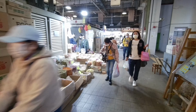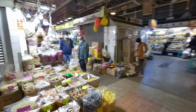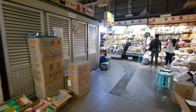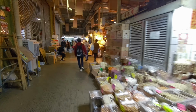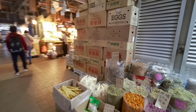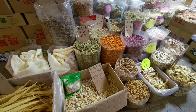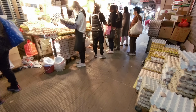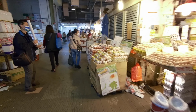This section will be the dry section, so called bone for dry seafood, dry mushroom, dry palm, everything dry. Okay, that's it.